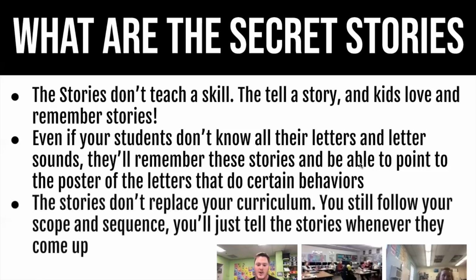And again, they don't replace your curriculum. You're still going to follow your scope and sequence for phonics. You're just going to tell the stories whenever they come up. And the reason why this is so beneficial is because a lot of the time there are certain phonics skills that they won't get till second grade. So then if a kid's reading that word or trying to write it, we just kind of tell them, oh, just remember that word, or you'll learn about that later. Here, you're just going to tell them a quick story. It's going to anchor to the posters you have in your room, so they're going to remember it. It's just a way to fast track it.